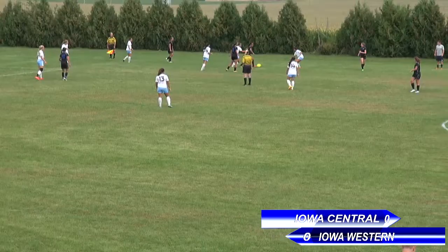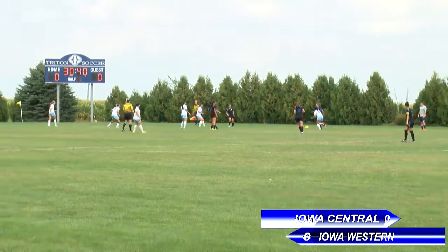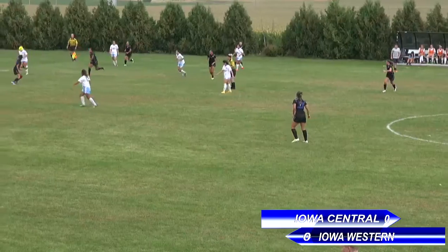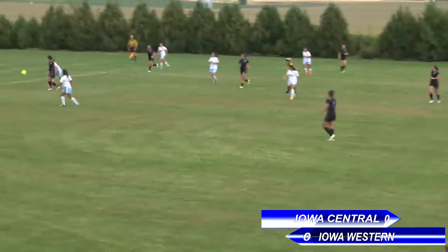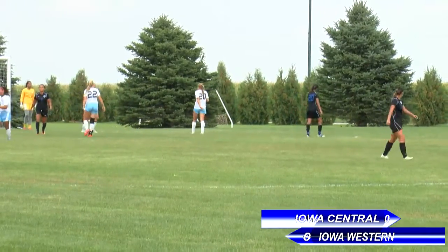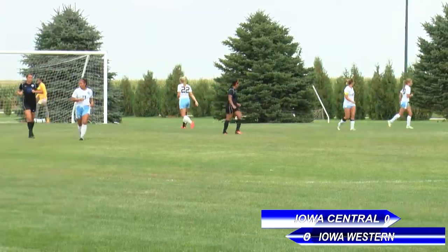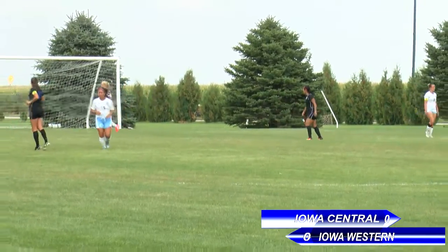This ball controlled to the attacking midfield. Now to the front. They're going to be able to try to get one into the box here, and they will, but it'll roll all the way through the box for goal kick number 4. And Iowa Central doing a good job there, scrambling to get back into position.